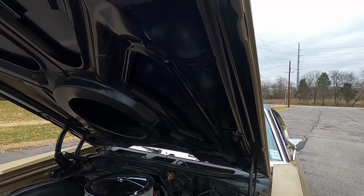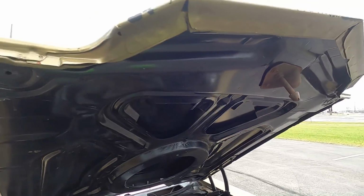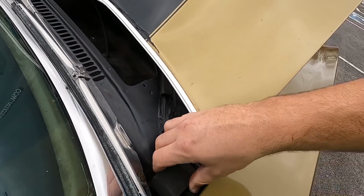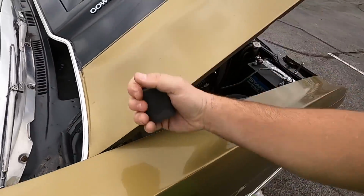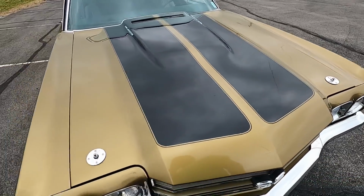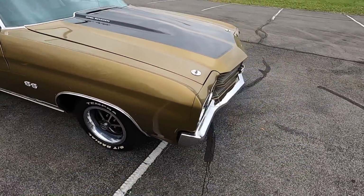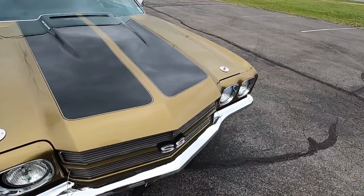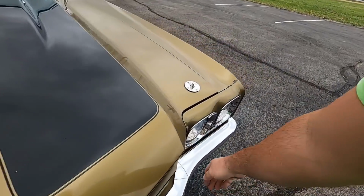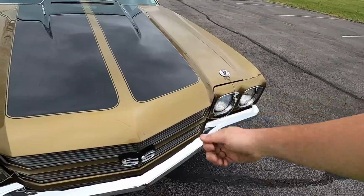Looking up under the hood, solid. Your edges, got some paint chips. I guess they got a little block there to keep it from vibrating. I'm not sure. I'm gonna take it out and see how it sits. Come down with it. I'm not real sure why that was in there. Got the hood pins just for safety. It is locked. You don't have to have them. I mean, it's not gonna come up. Gives it that look. It's actually a good feature to have just in case. But even if I pop that hood, it's still gonna catch from a safety.